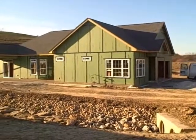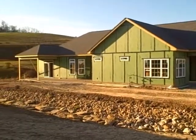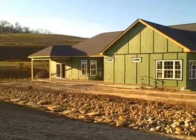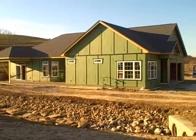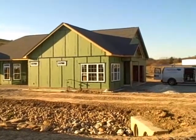As you can see, since our last update, a good deal of progress has been made in the construction of this new home. The windows have been installed, the courtyard's been poured, and some of the exterior rough grading has been accomplished.